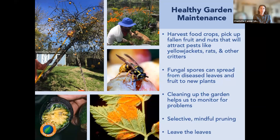We do want to have a nice clean garden when it comes to our fruit and our diseased plant material, but we also don't want a super clean garden. We do want to keep some leaves on the ground. We want to have mulch on the ground. We want to make sure there's still habitat for a lot of insects, the good insects, to overwinter so that they can be around next spring when other spring pests come back.